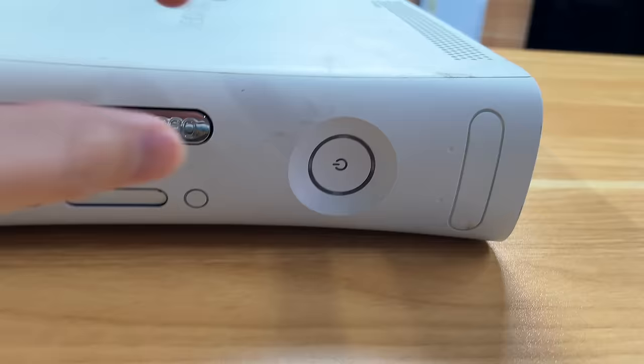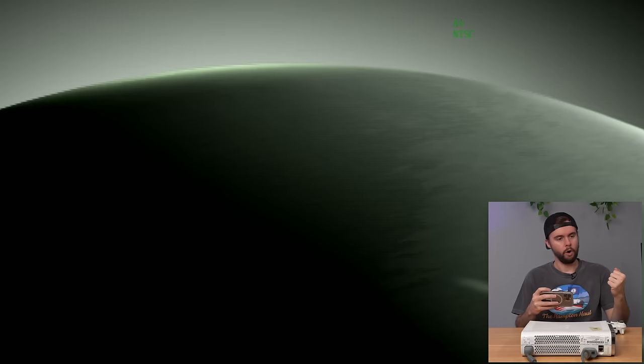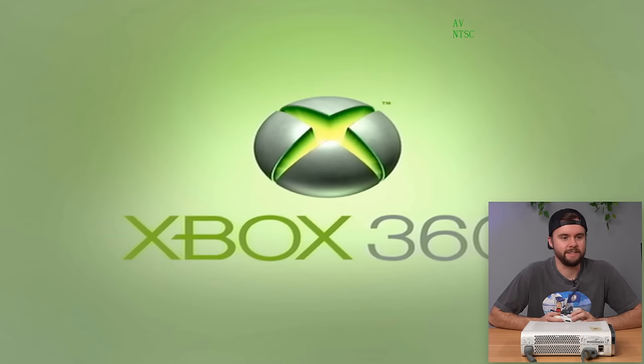My nose is getting itchy from all the dust flying out of this console, but let's go ahead and turn it on, see if it works. So 3, 2, 1. Come on, launch, please. Oh, yes, let's go. Wait. That's an old dashboard. Wait. Hold on. No way.